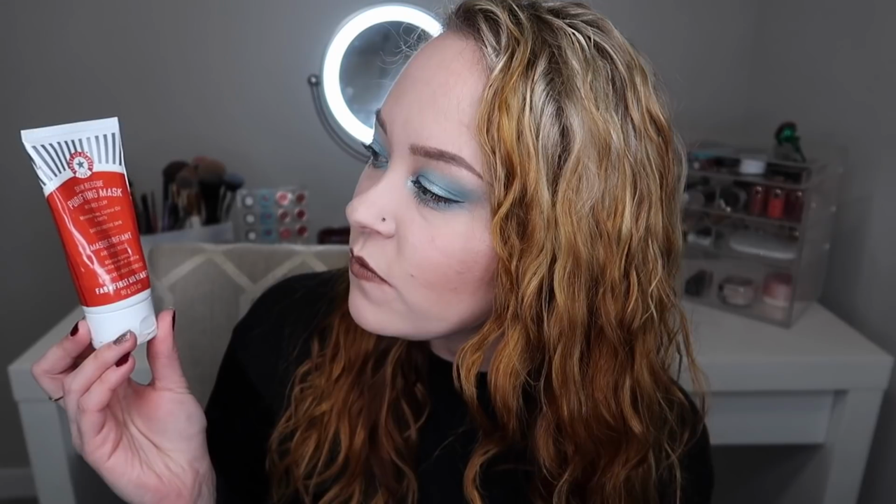All right, next we have 2 skincare products. The first is something that I didn't fully hit my goal on, but I am decluttering out of my collection. It is the First Aid Beauty Skin Rescue Purifying Mask with Red Clay. This is a peel-off mask, and there's probably maybe 1.5 uses, maybe 2 left in here. Not very much. I've used most of this up.